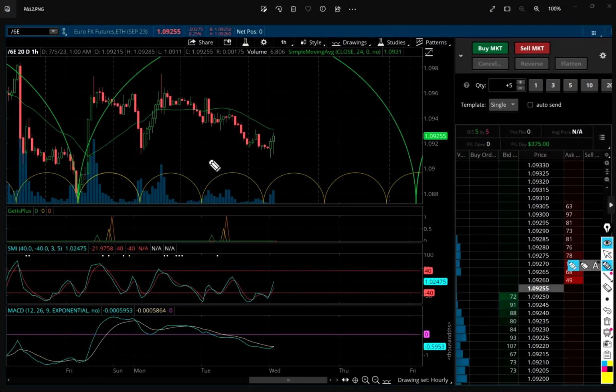Okay, just real quick, another trade I made on the same product. This is a $375 trade that I made. Nice little trade. You can see right here the Giddus Plus indicator gave me an alert here Tuesday, because this futures product was trading even though the holiday was going on.